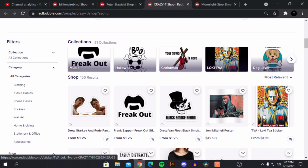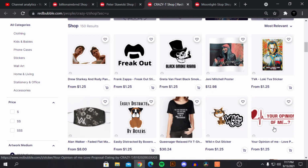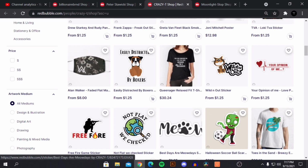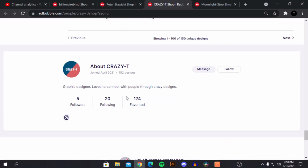So overall your shop is very good. You're having sticker packs as a front image, put sticker packs as your front image on the other things as well. Just like here you put t-shirts as your front image, remove the t-shirt from the front image and put a sticker on it. And if we go down, here you got 174 favorites, which is good, and the number of designs you are having is very good, and I am very impressed.